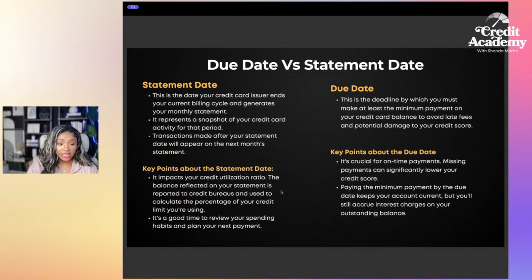So basically, make a habit of spending on your credit card, but paying it off within the same cycle. The things that happen within the same cycle are none of the credit bureaus' business. They don't care. They're not privy to that information. The only thing they care about and are privy to is what you left over past that date. So once that statement or billing cycle closes, anything that you have left remaining on that credit card, that's what the credit bureaus are aware of.